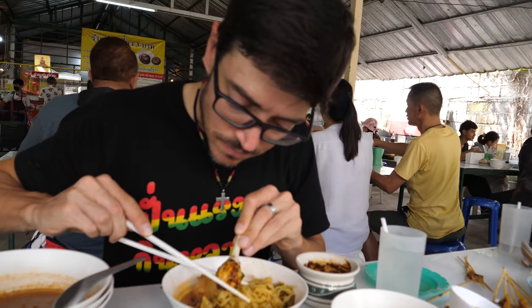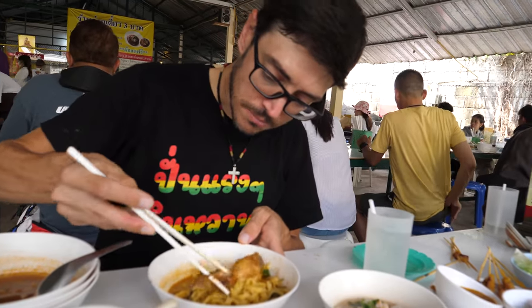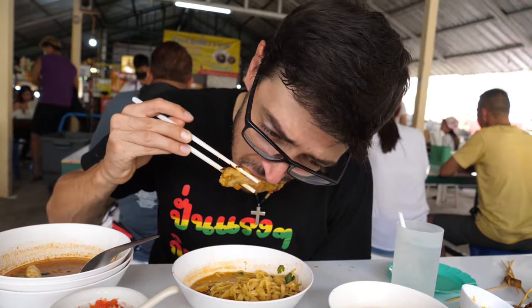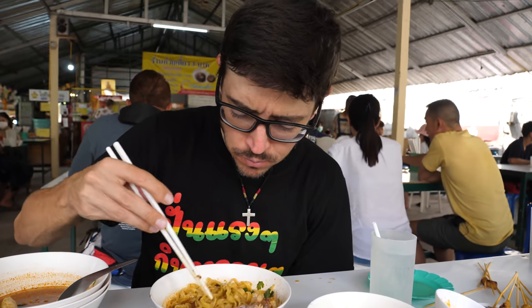And for only 25 baht, that is not 3 baht, but it is still super cheap. 25 baht for a drumstick and a whole bowl of khao soi. 25 baht is still pretty cheap. This is so much fun. There's a fat little drumstick right there.